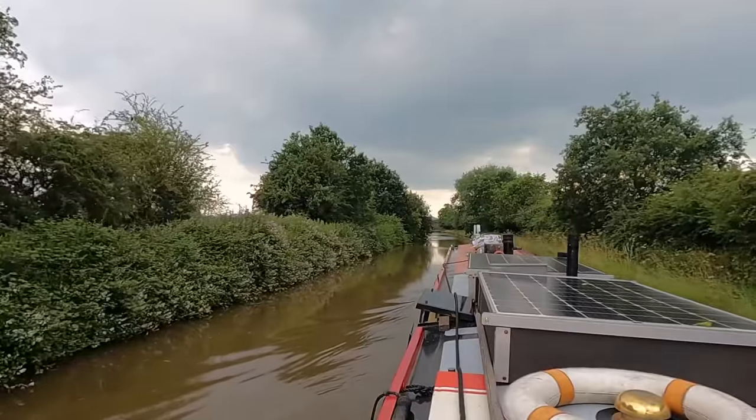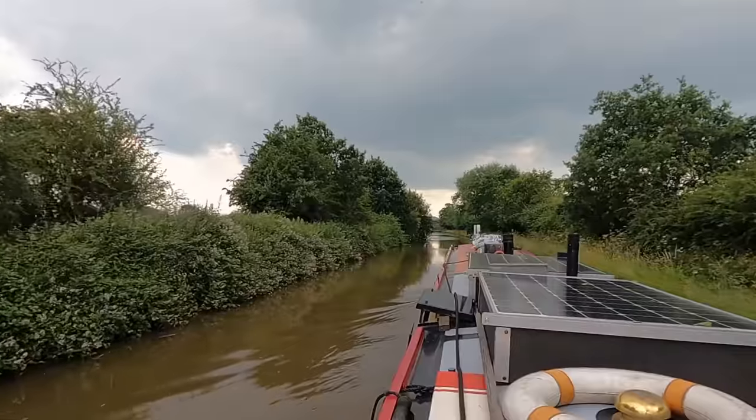I can smell the air and it does smell rather moist. So I keep having to check my phone to see what the signal's like. It's currently 3G here. And ideally we need 4G for streaming. So we've got Netflix and then of course the football match. So they're the priorities.